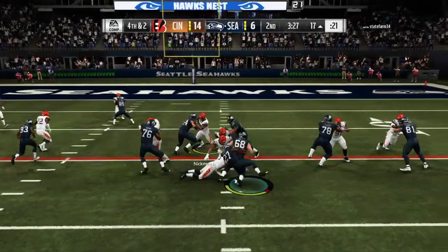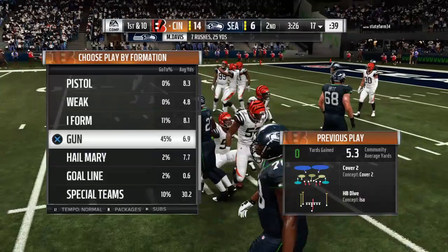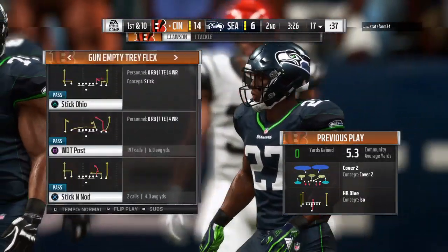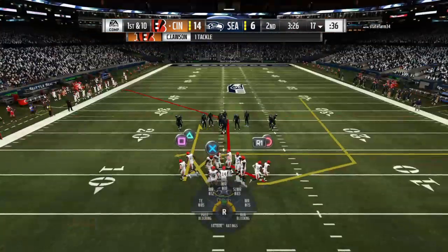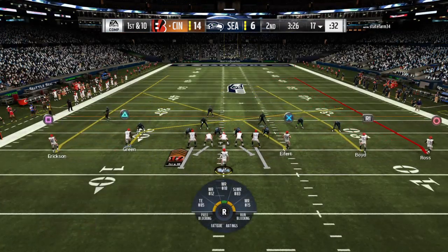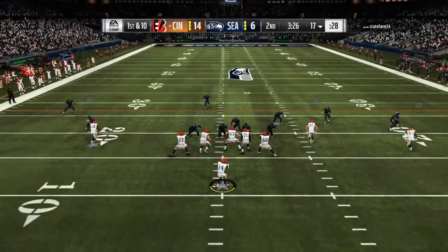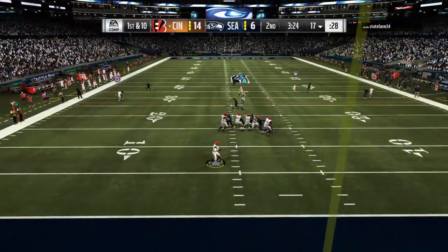They'll run with Davis, and he is not going anywhere. They stop him for no gain. He needed 2, but he doesn't come anywhere close. And the Bengals will get the football back. The 4th down run successful. Now they look to pay it off on first down. 1st and 10 for Dalton.